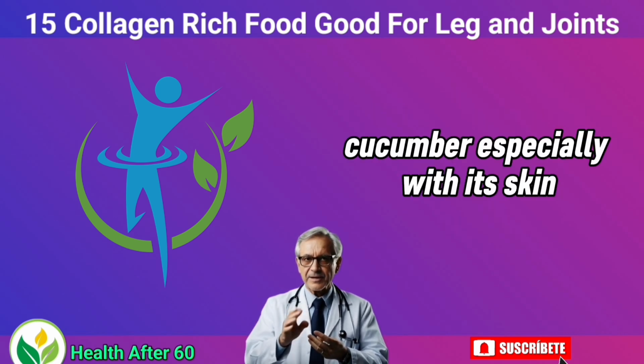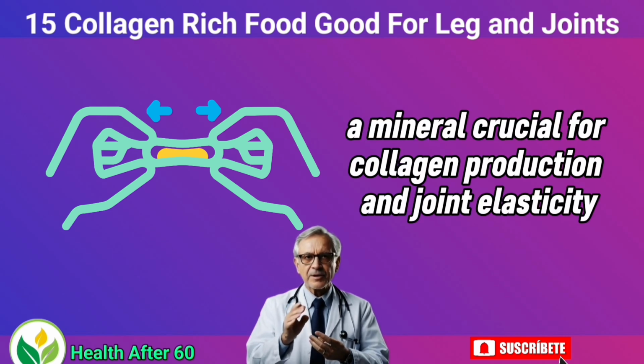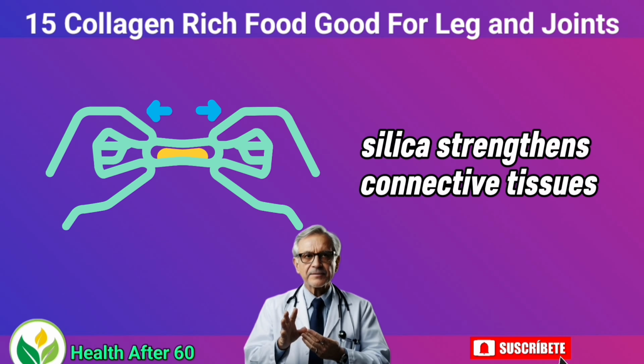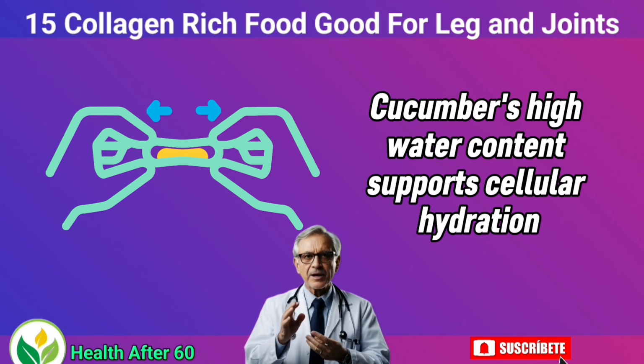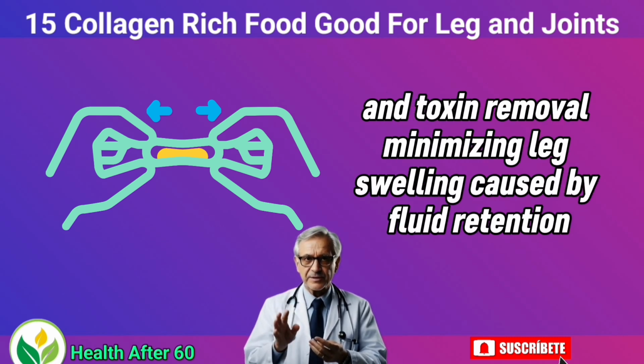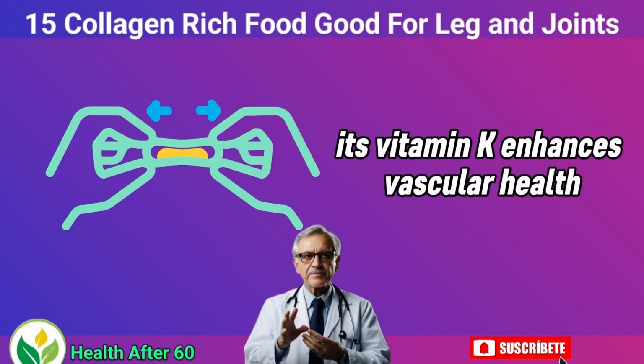Cucumber, especially with its skin, is rich in silica, a mineral crucial for collagen production and joint elasticity. Silica strengthens connective tissues, reducing stiffness and cracking in knees and ankles. Cucumber's high water content supports cellular hydration and toxin removal, minimizing leg swelling caused by fluid retention. Its vitamin K enhances vascular health.